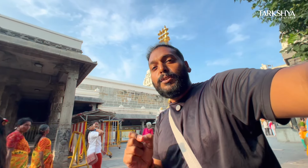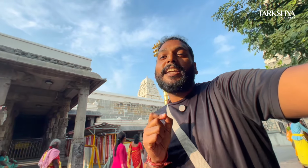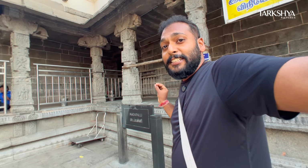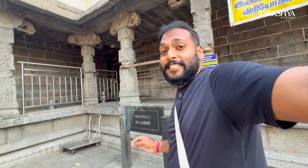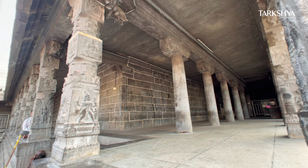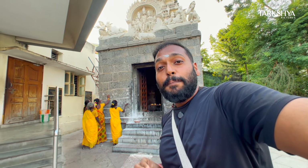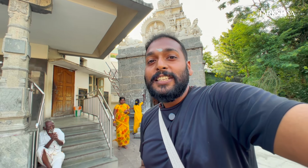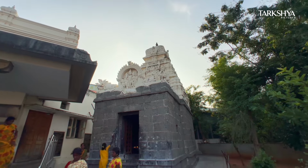Apart from the Dwajastambam, there is another stambam here which is called Vijayastambam, which is inside the temple. Unfortunately, we cannot take a phone or camera inside this temple, but when you are visiting, try to see that as well. This building is called Madappalli. This is the temple's kitchen. Near to the Madappalli, we can see a temple dedicated to God Shiva, which is known as Kashi Vishwanatha Temple.